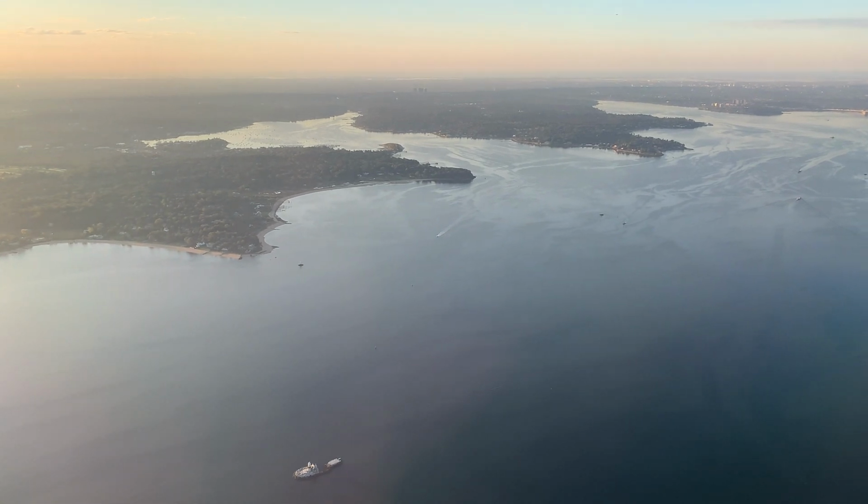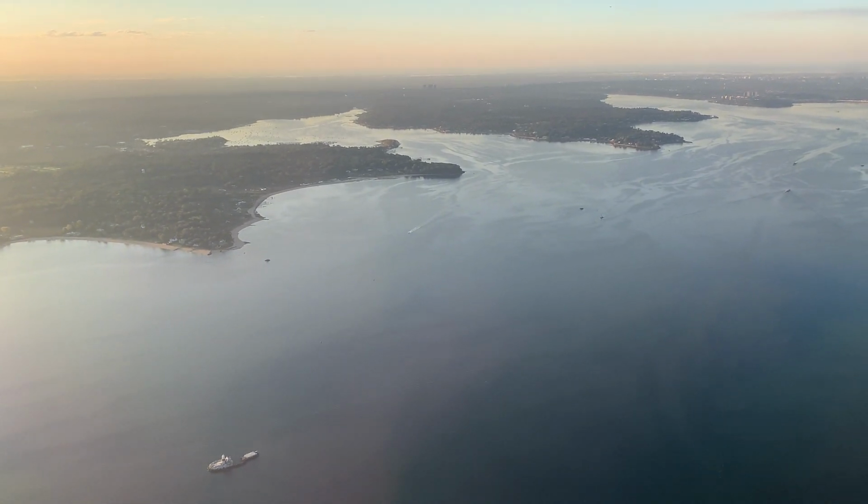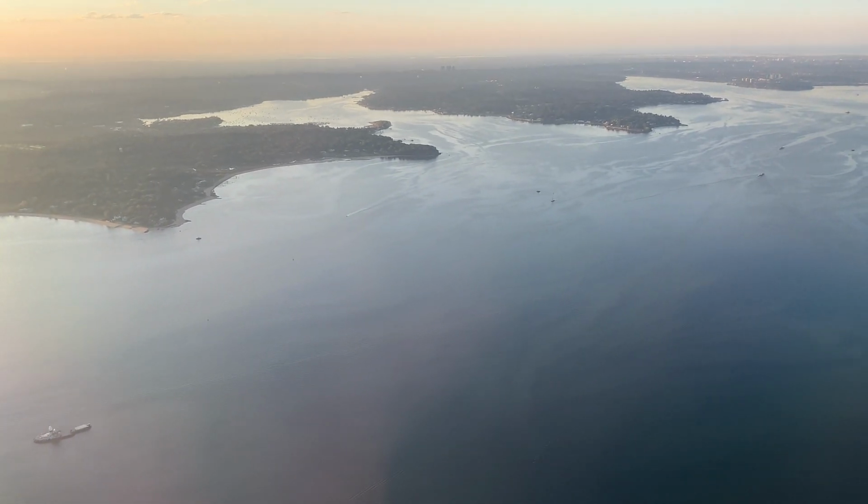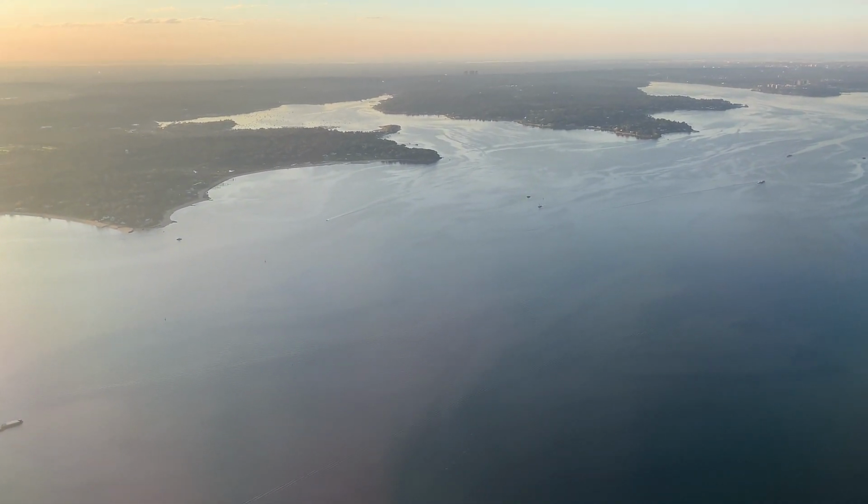We're now leaving the control zone of the controller that's been guiding us all the way down from 10,000 feet to now. He's going to tell us to contact the control tower at LaGuardia Airport on another frequency.